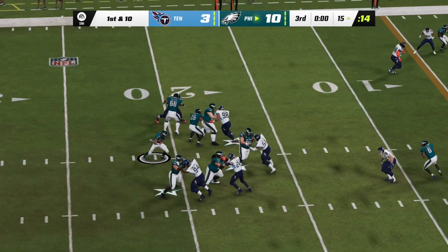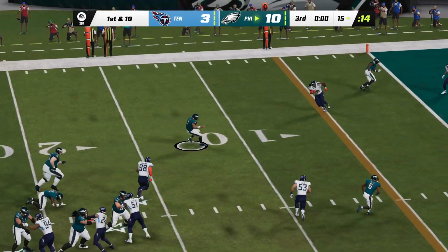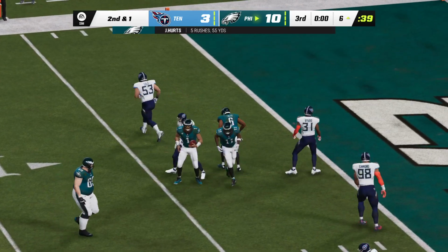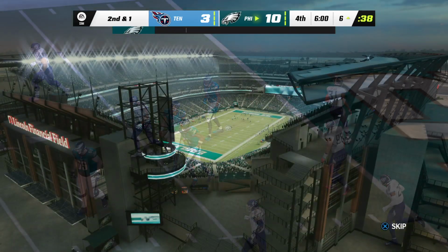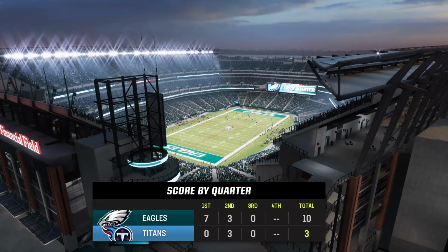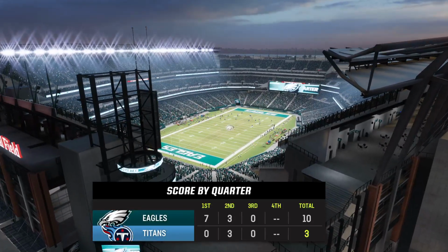Inside the red zone here. They'll look to throw. And he'll protect himself at the end here as he winds up getting pretty decent yardage. 3 quarters have come and gone. You are watching the NFL on EA Sports.